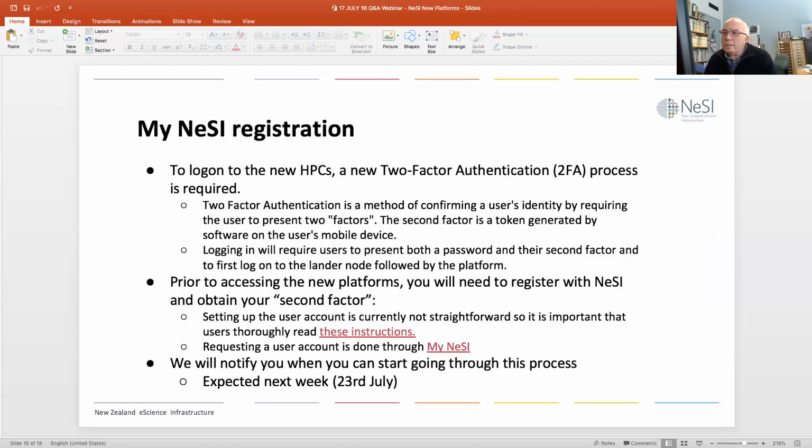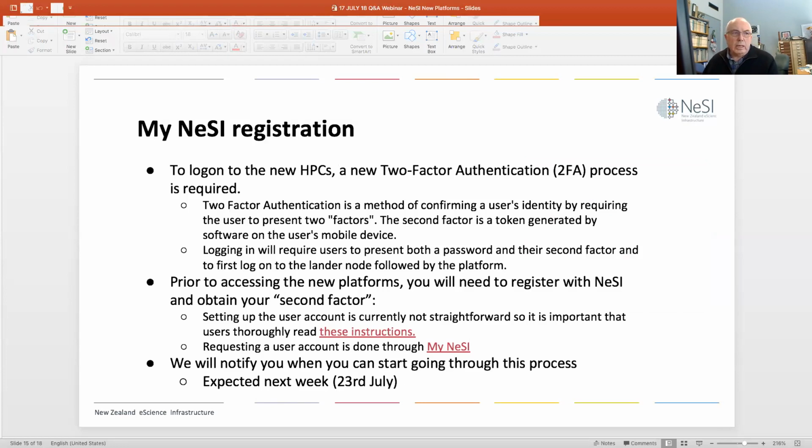So this is probably the most significant change that people will experience in moving to the new machines. As we live in a more and more insecure world, we are required to improve the security of access on our systems. One of the key approaches used there is two-factor authentication. So in order to log on to the new HPCs, you will need to use two-factor authentication.